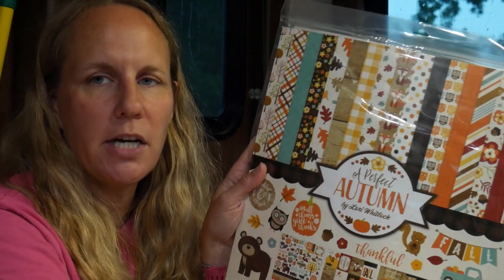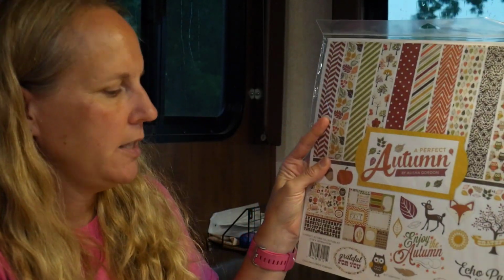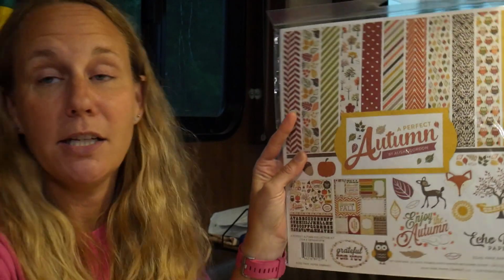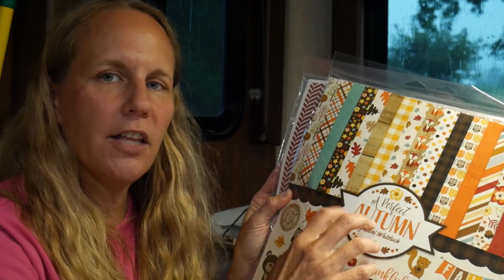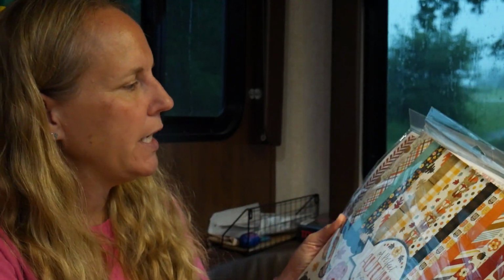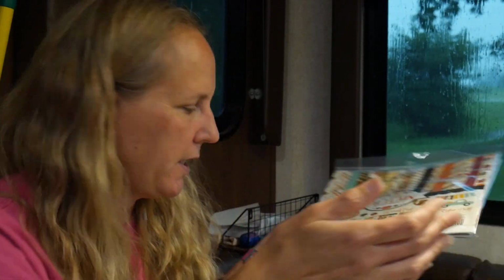And then I couldn't choose, I brought some fall pictures to scrapbook, and I couldn't choose which fall collection I wanted to use. So I brought A Perfect Autumn by Lori Whitlock and A Perfect Autumn by Alicia Gordon. I didn't realize that they were both called Perfect Autumn. I liked the characters on this one better, but then I liked the colors on that one. So I just thought I would bring them both and see what I felt like using at the time.